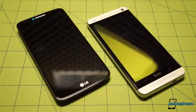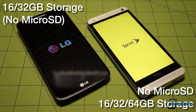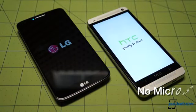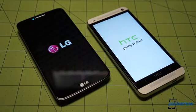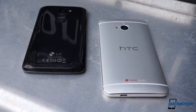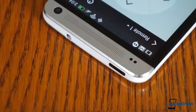Backing that up on the G2 is the same 2 gigs of RAM you'll find on the HTC One, and the G2 comes in 16 or 32 gig storage options, but not in the 64 gig flavor of some HTC Ones. Neither phone offers expandable storage beyond this, and neither includes a removable battery, but each offers Wi-Fi 802.11 AC alongside the traditional Bluetooth and NFC connectivity options, and each builds in an IR transmitter if you want to draft your smartphone into clicker duty for your TV.